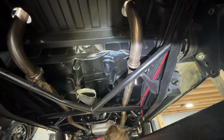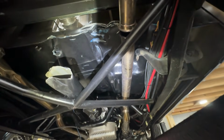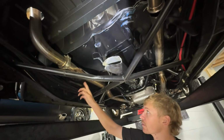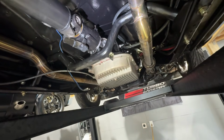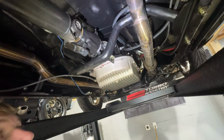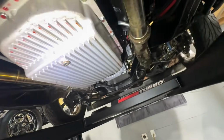Jesus. At least it's a straight part. It's easy to fix. My goodness. If you want to continue with the rear setup. What is holding the transmission in right now? Because there's not a lot of that left. Just your cross member, it looks like.